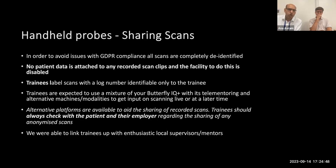Trainees can keep a logbook of those scans with a code that's only identifiable to them in the building that they work in, so that if there are any issues in the future with a scan that's been reviewed and there's something that they may have missed, that patient could be identified. But all scans are de-identified as per general data protection requirements.